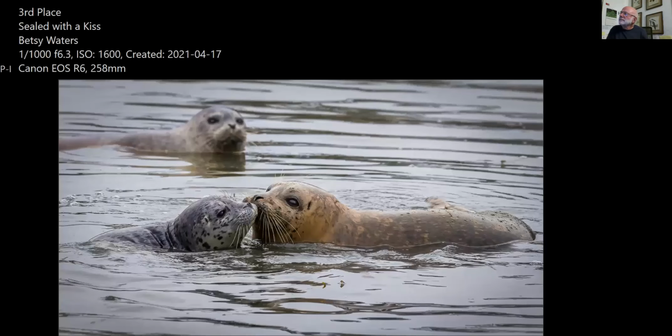3 images, intermediate. Third place, Betsy. Oh, thank you very much. I took this at the same place I took the blue heron, which is down in Elkhorn Slough. Yeah, this was really fun. I put the camera on burst mode, and I got the mom and the pup in a number of different kissing poses. But this was my favorite. And I appreciate your comments, Doug, about maybe cropping off the right-hand side, and I'll work with that.